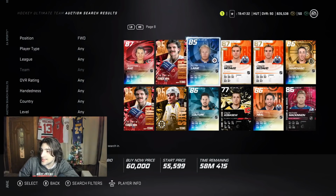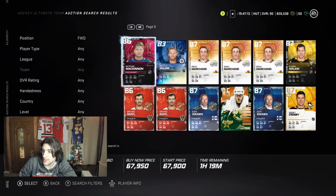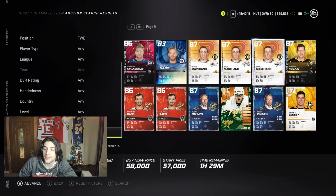So, besides that, that's pretty much it. Oh, well, okay, here's another card. Laine, 85 edition with Howitzer. He's really good, too. The thing is, he's also gotten a lot of upgrades already. He has an MSP out, so I don't know. It depends, but definitely not bad. If you're willing to spend a decent amount of coins, Laine is super good with Howitzer. That's really it for those forwards, all right?